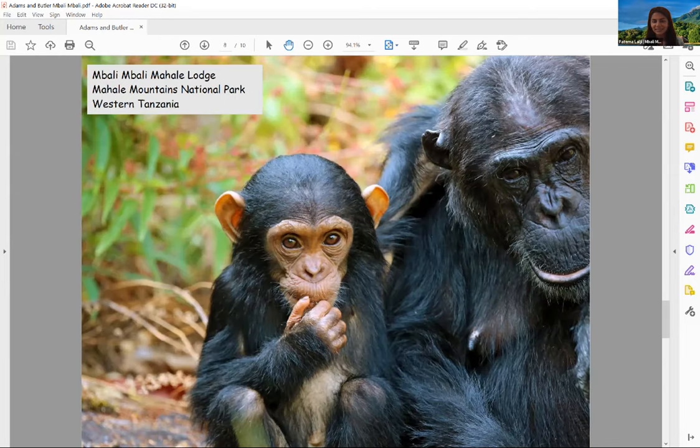And this is ideally what the clients come for. So the chimpanzee population, primarily the family and community that we follow in Mahale, is called the M group. And there's about just under 70 chimpanzees now living in that community. In terms of the season of travel, ideally the best time to visit Mahale would be in the dry season in Tanzania. That's usually between June and October.